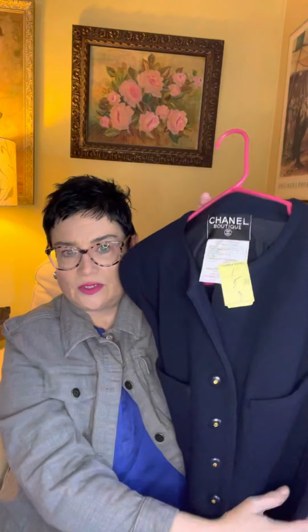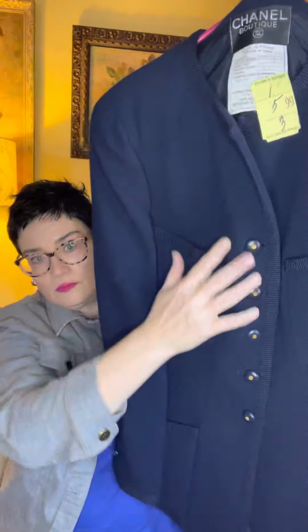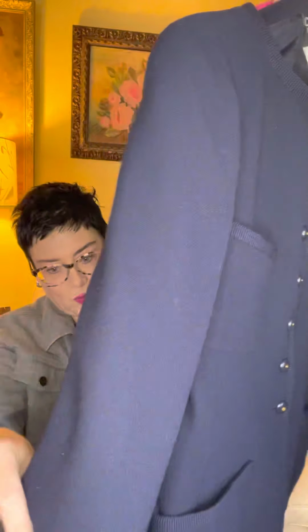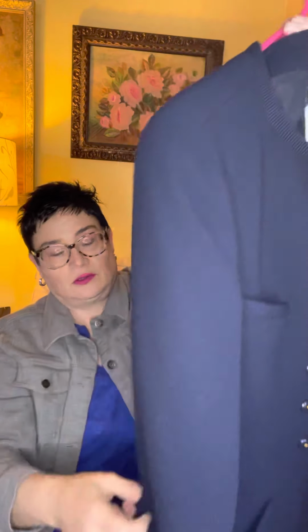This beautiful, beautiful, I think it's called bouclé, B-O-U-C-L-E, bouclé. Am I saying that right? Wool with the little loops in it. It almost doesn't even feel like wool. It's just so gorgeous. I'm not sure if you can see, it has the little CC logo on each button. So it's a 5-button, as well as 3 additional decorative buttons on the sleeve.